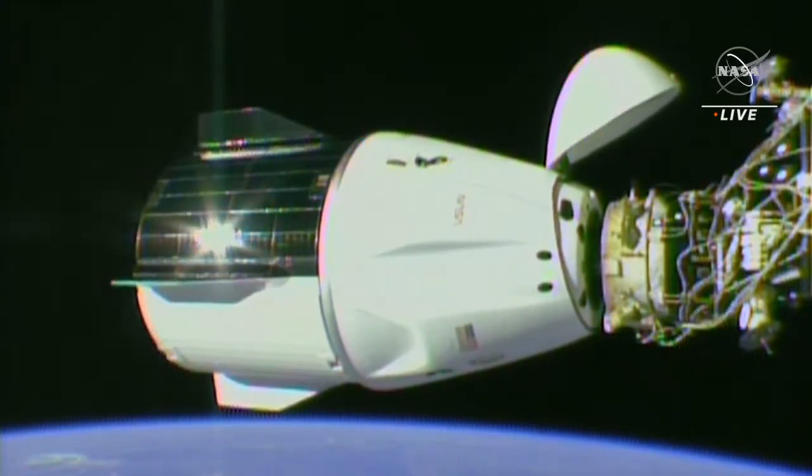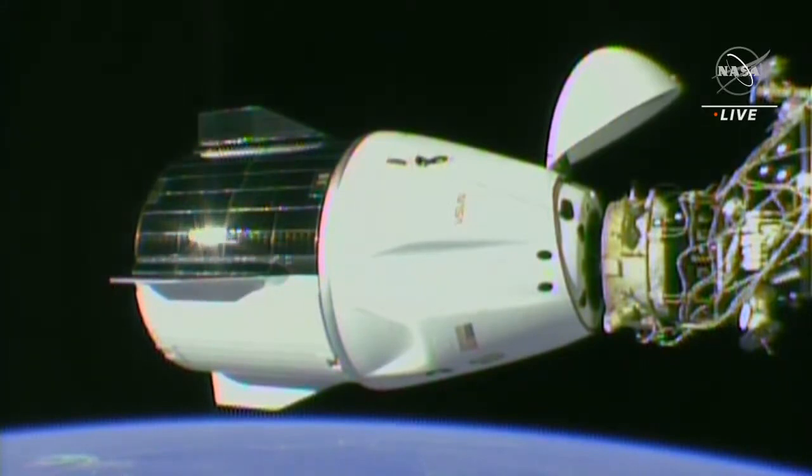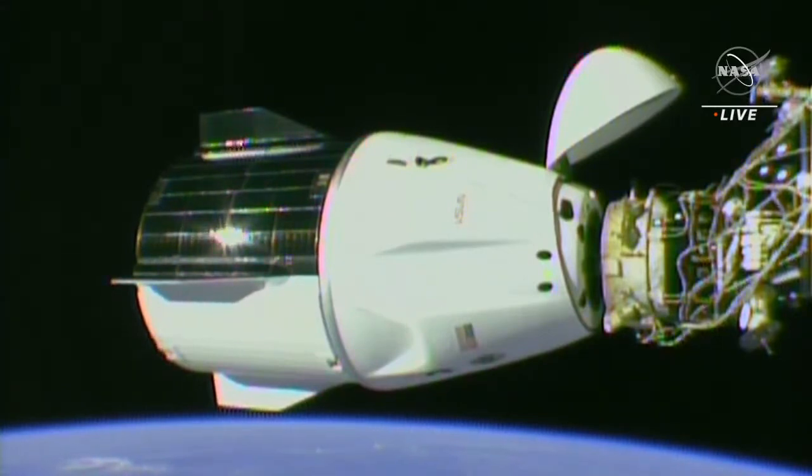Dragon top using concurs. That docking time is 7:01 a.m. Central Time. Dragon and station at the time of docking were 262 statute miles off the east coast of the United States, just off the coast of South Carolina.